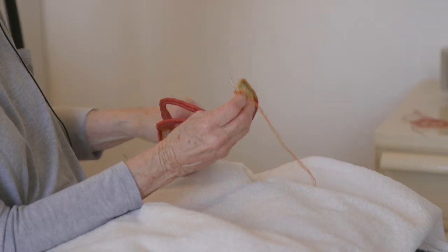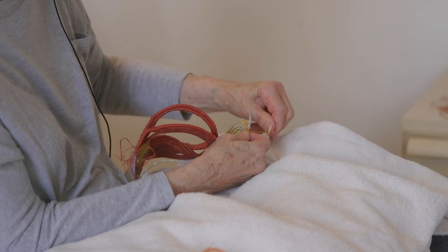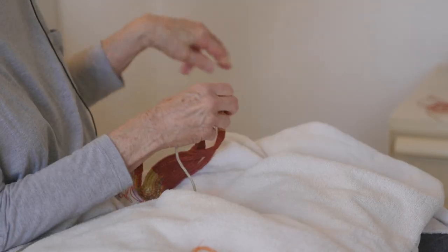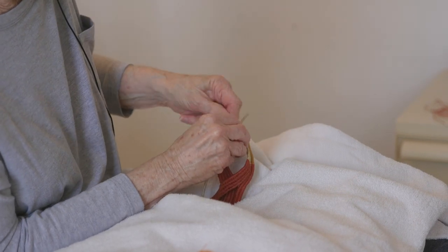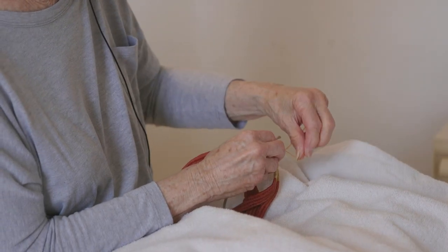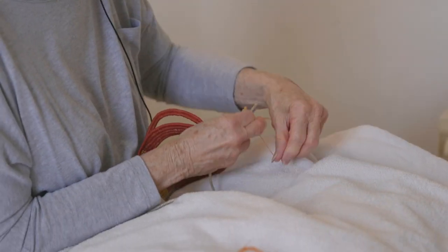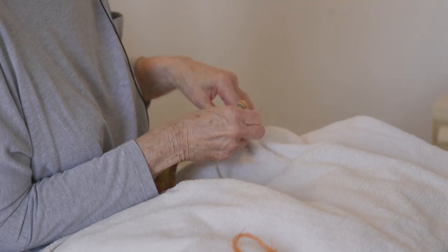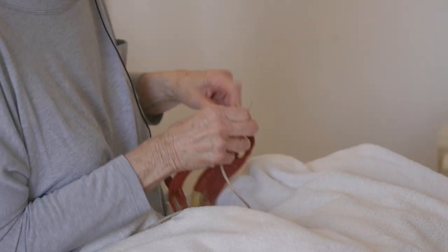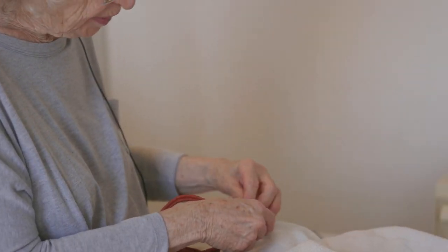So then I make an eight, and I'm sewing it now into the previous row of this piece. And I make this eight connection. And I pull tight. So then I wrap four times. One, two, three, four, and then I make a connection. And that's the whole technique.